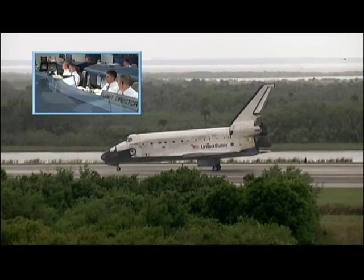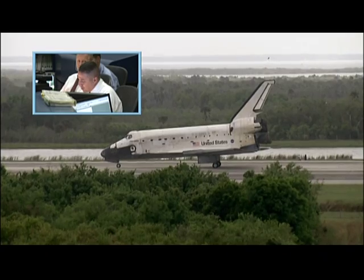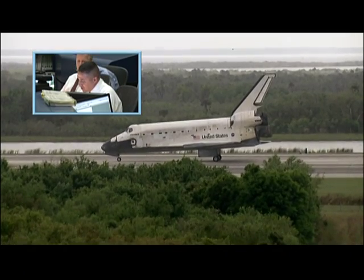Houston, Discovery, we'll stop. Houston copies, we'll stop. Welcome home, Discovery, after a great mission to bring the International Space Station to full power.